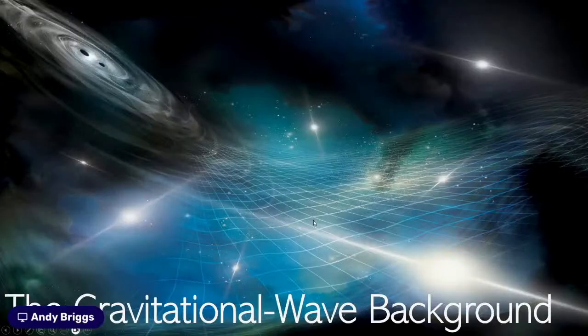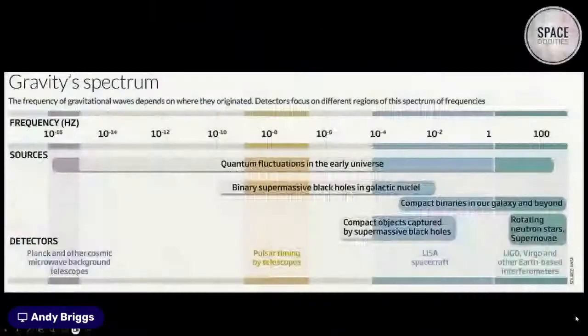We will move celestial objects a bit closer to home. We'll move from the sun to the moon. So I hope you can see this. The first bit is about the gravitational wave background. Let's start off by having a look at the spectrum of gravitational waves.